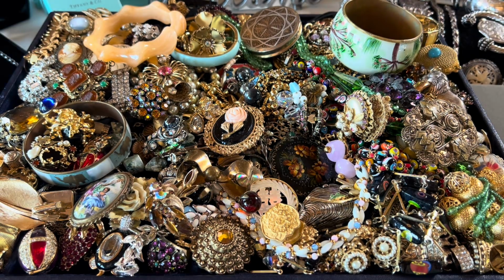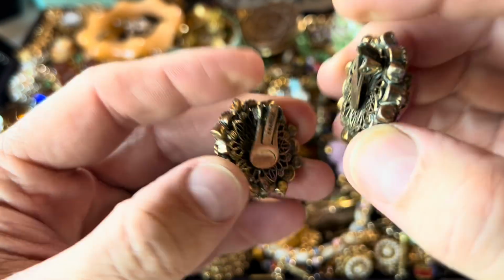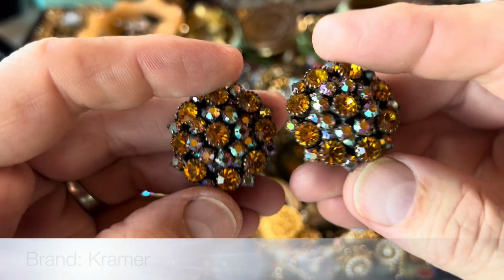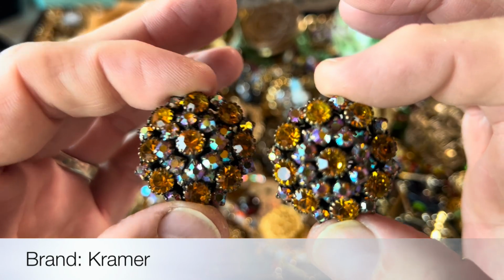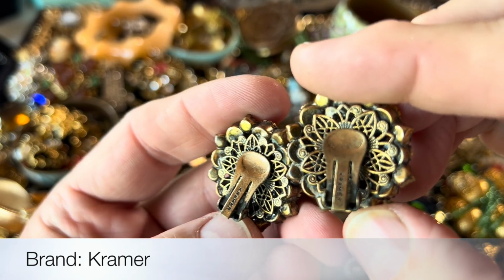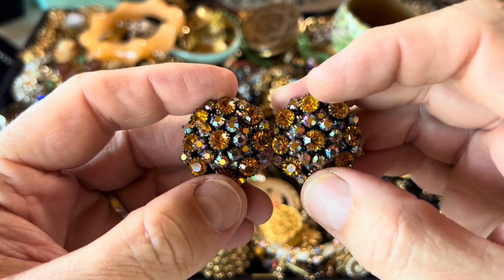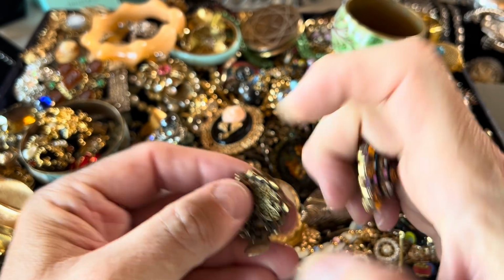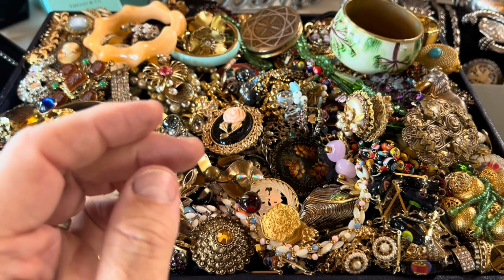All right, let's see what else is next. This is a pair of Kramer, I believe. Yeah, Kramer earrings. Beautiful rhinestones, AB. They're in great condition. That's your backing. Put those together just for now.